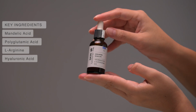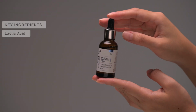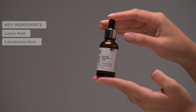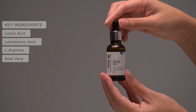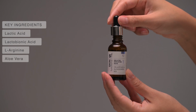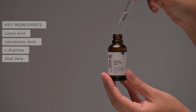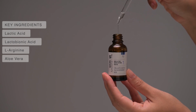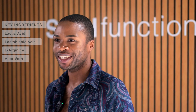This treatment not only exfoliates, but also boosts collagen production. 10% lactic acid plus 3% polyhydroxy acid as a complementary blend of alpha hydroxy acids and polyhydroxy acids for a tolerable exfoliation. My personal favorite if you ask me. Formulated with aloe vera to soothe the skin while chemically exfoliating the top dead layer, the stratum corneum. This has been expertly formulated with collagen boosting L-arginine.